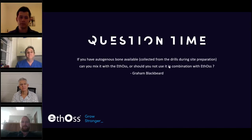What do you think, Johnny? So I've done it both ways. Most of the time I would just remove it, put it to one side and just use pure EthOss. But sometimes recently I have been harvesting the bone from the flutes and putting it around the implant first. Because I'm covering it with EthOss, anecdotally I've not seen much difference. As with Ludwig showing, if you have a large EthOss pack, when you re-enter, you typically just have an EthOss build over the top. Unless you're going to do a histopath and go digging, which I'm not in a position to do, I've not seen any anecdotal difference. So as Costa said, I don't think it could do any harm, but I'm not sure it's required either.